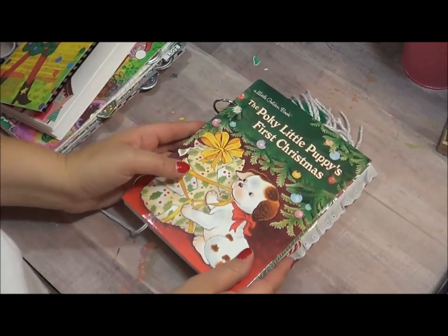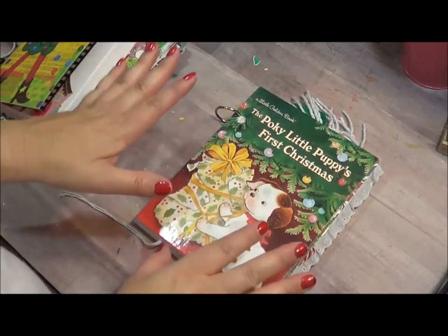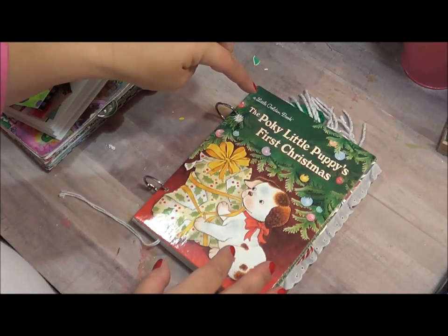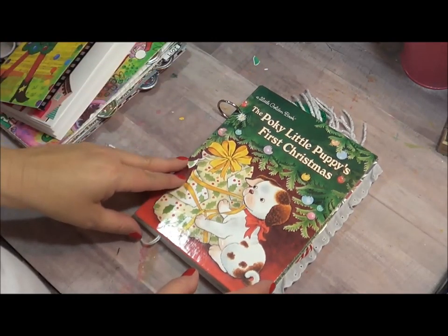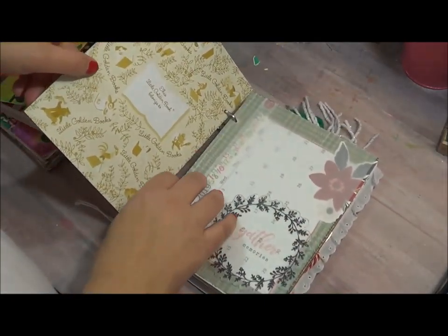So this year, I'm going to be doing The Poky Little Puppy's First Christmas. And so I'm going to just kind of show you my setup.